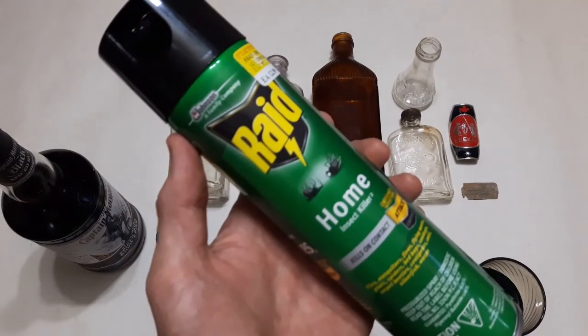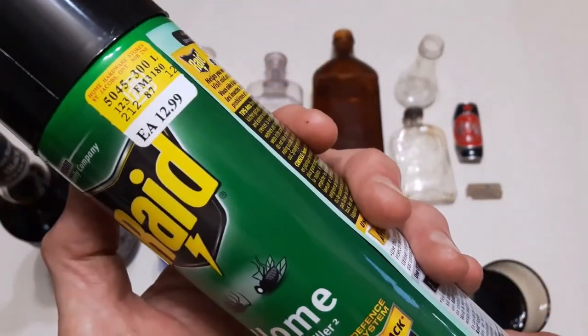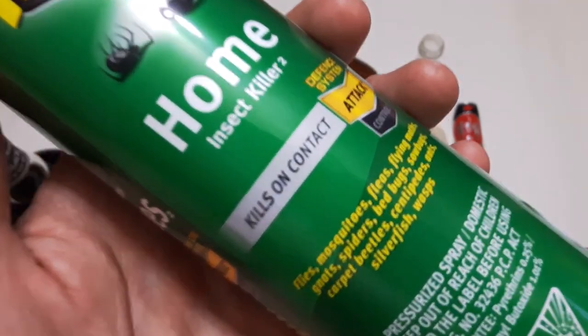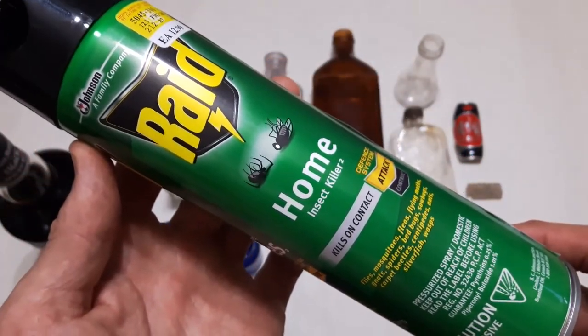Next up, folks, Raid. That's right, I bought this puppy today at my local Home Hardware for $12.99, and it does indeed kill on contact. I tried it out and that puppy works like a charm. Comes in very handy this time of the year. All right.